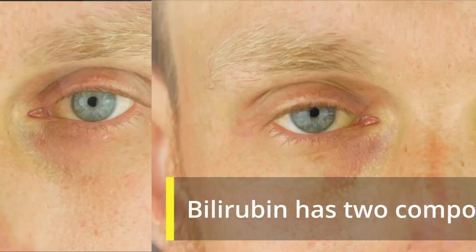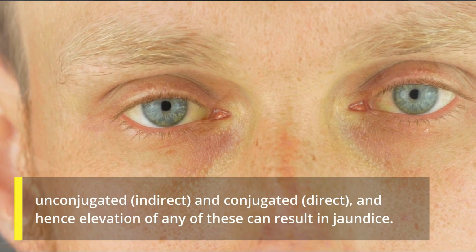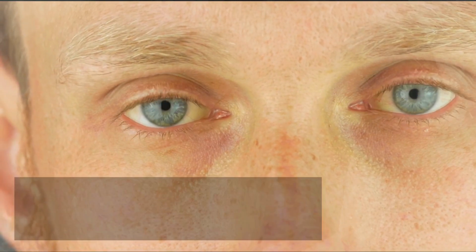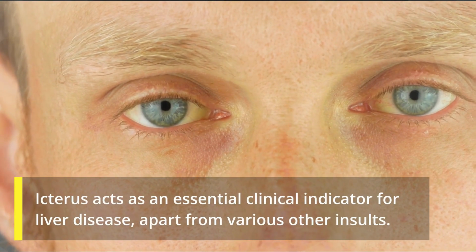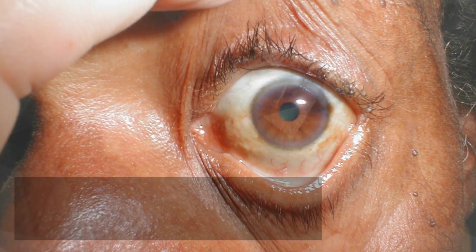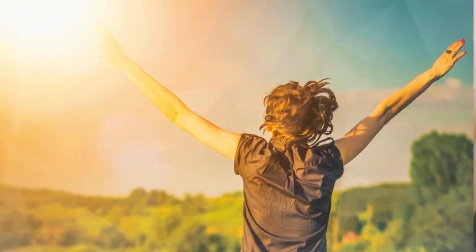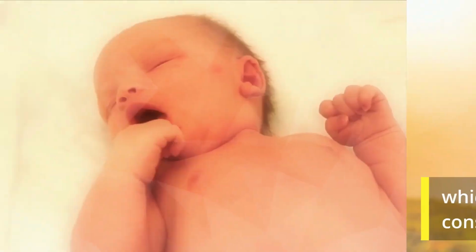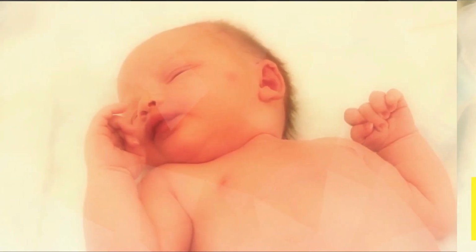Bilirubin has two components: unconjugated, indirect, and conjugated, direct, and hence elevation of any of these can result in jaundice. Icterus acts as an essential clinical indicator for liver disease, apart from various other insults. Carotenoderma. Yellowing of skin sparing the sclerae is indicative of carotenoderma, which occurs in healthy individuals who consume excessive keratin-rich foods.